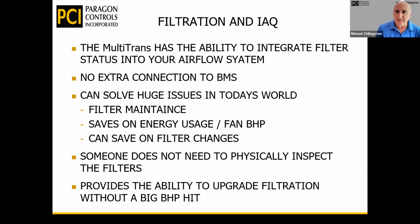So that's very important. We talked about filtration and indoor air quality, and we do a lot with that these days because of the multi-trans. What's neat about it is that somebody doesn't physically have to go up there and check them anymore, or you don't have to assume a certain interval for changing them. You can actually get a reading from a device and say, okay, it's double what our usual filter pressure drop is. It's time to change the filters out. So it's a good way of monitoring the upgraded filtration that you're providing.